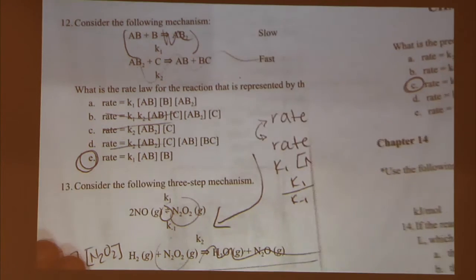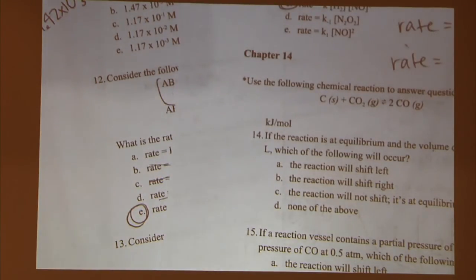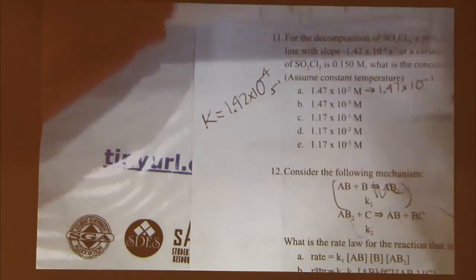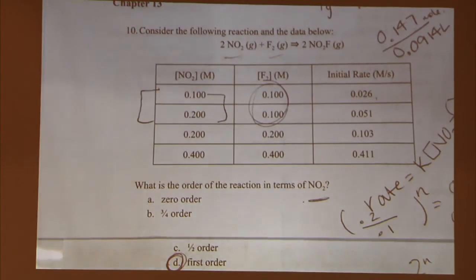Number 10, what happened? I would have to go back to what we were looking at. For number 10, we were given a table of data and asked to find the order. We couldn't use our overall reaction to find the order because we can't do that. We have to have a mechanism to use coefficients as orders, if that's what you're asking when you're asking about number 10.